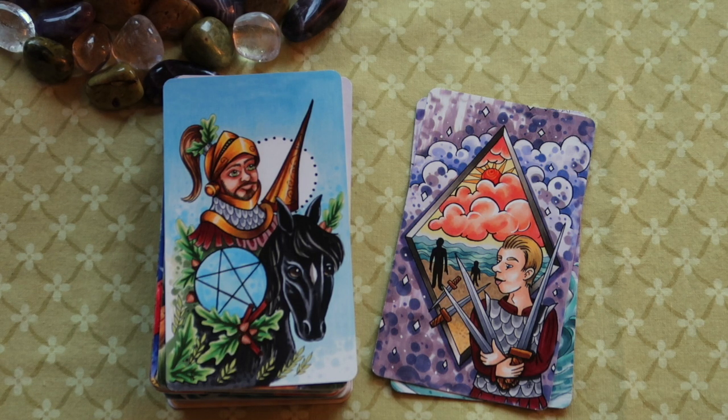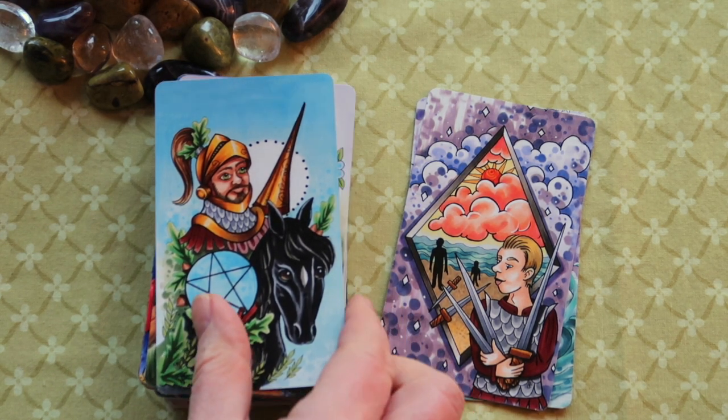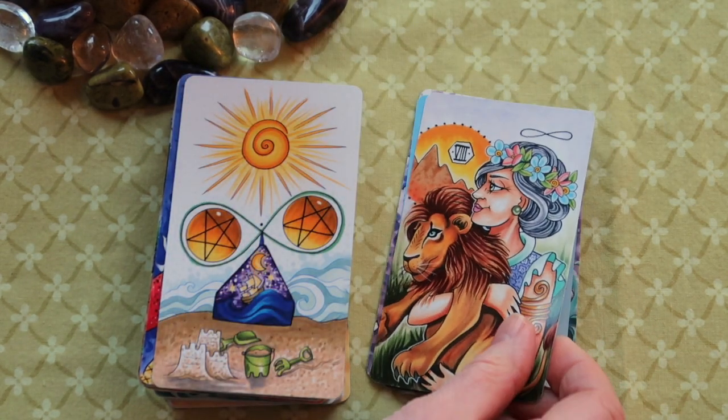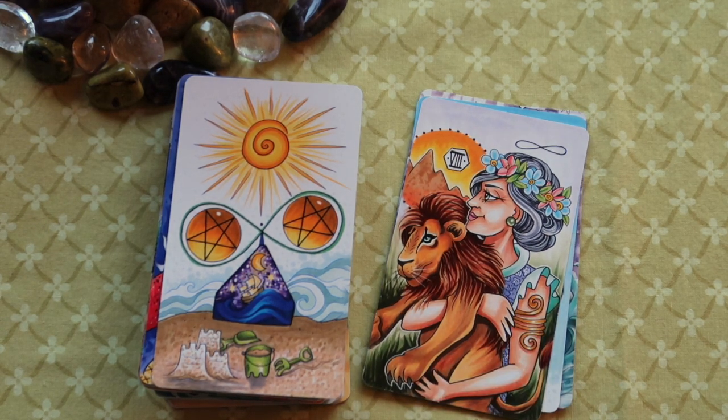Also gives you an opportunity to decide which side of the window you may be on. Facings are really good in this deck as far as minors and court cards, and a really good range of age as well too. She did a great job with that. So here we have a little bit older Knight of Pentacles, and love this Strength card with the Lion Cub and the silver-haired woman. This Two of Pentacles really speaks to me.